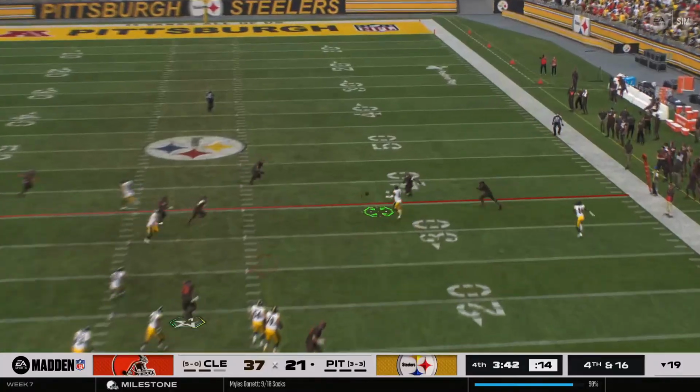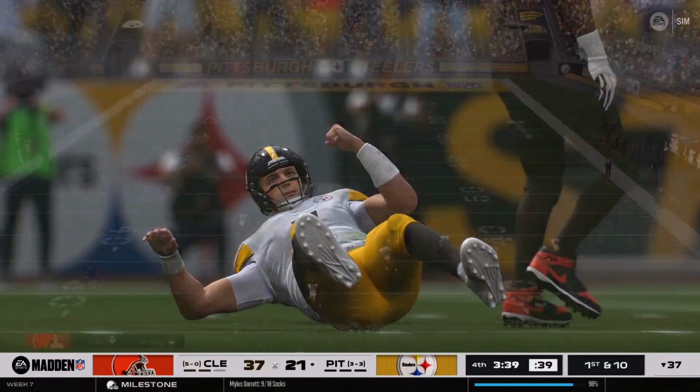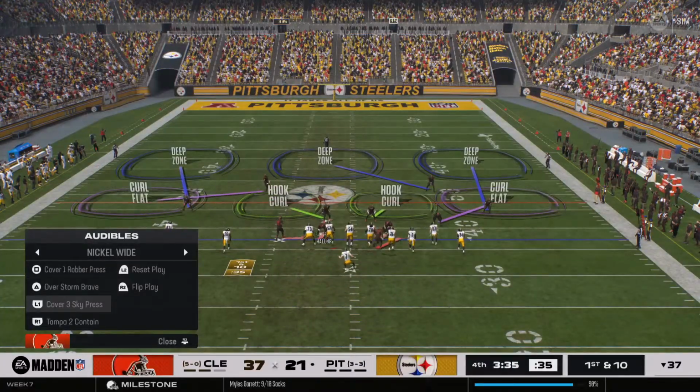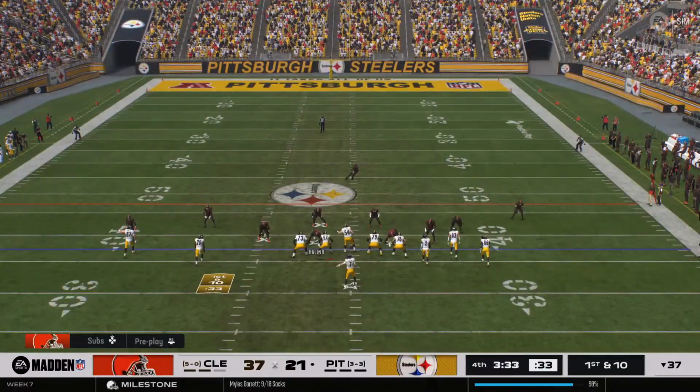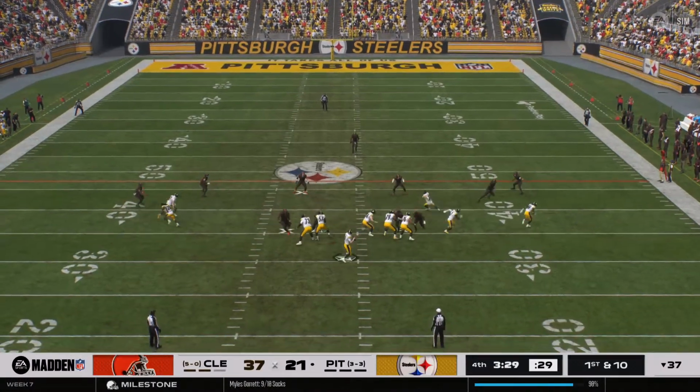That's taken in, and he's going to have the Steelers first down. That was something else. Big pickup on 4th and long. And they get a new set of downs. 1st and 10 at the 37-yard line.